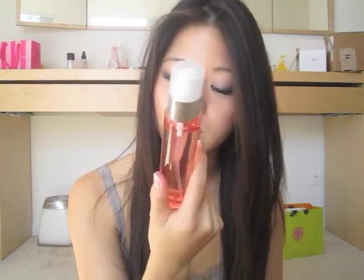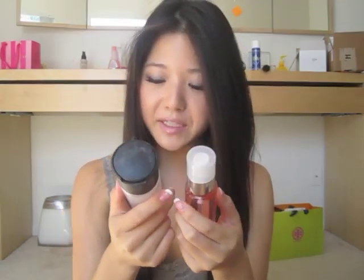I do think you get a little bit less. Let me check real quick. So you do get a little bit less than the Max Fix Plus. The Max Fix Plus comes at 3.4 fluid ounces, and then the Makeup Mist by Laneige is 2.7 fluid ounces. But I do feel like this one I waste less because the spray is a lot more uniform. It's a very, very fine mist.